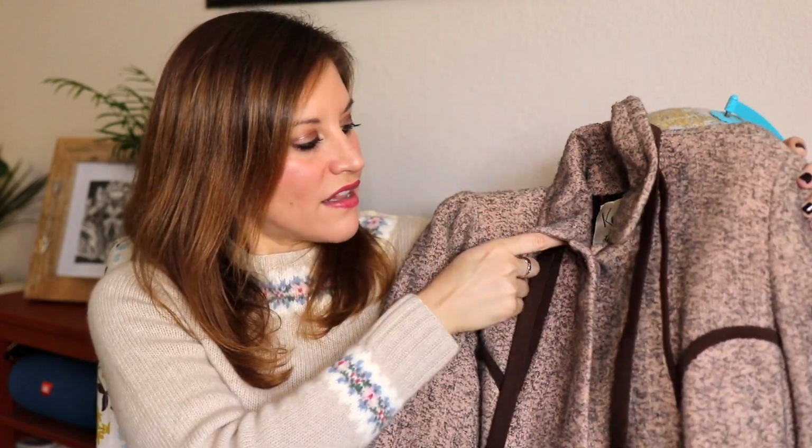So it has a really cute collar, and it's kind of cropped and wide at the bottom, so it's a really nice vintage style. So this next coat is probably the most beautiful coat that I own. It's really gorgeous, and it's made by a vintage inspired brand. So this is from Miss Candy Floss.